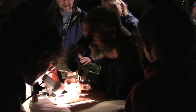See, that's why you relax them and preserve them and then look at them. This amphibian has a nice set of claws. Oh, yeah?